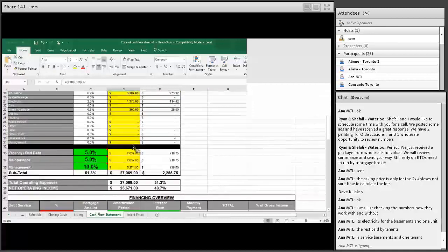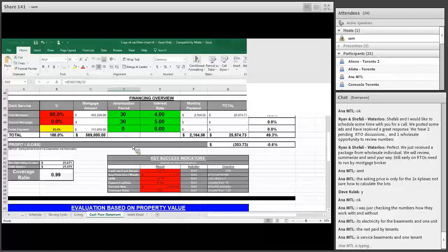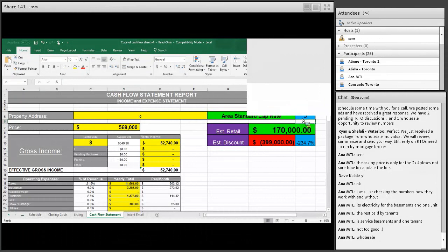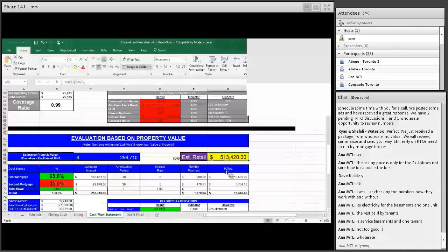How's the neighborhood? Not too good. Okay. Okay, that's okay. What do you want to do with this? I don't know if this is something that we want to jump into. You want to wholesale it? Okay. All right. Okay, what do you think you can get the price for then? Tell me that. Said you thought you could get the price a little bit lower.